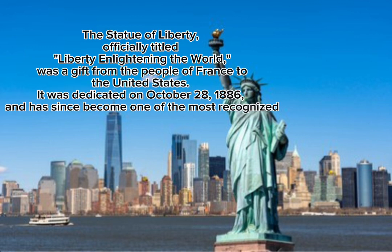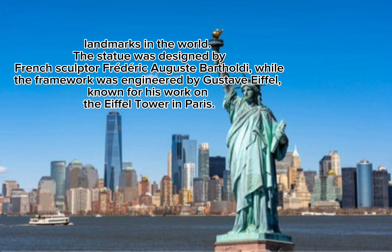The Statue of Liberty, officially titled Liberty Enlightening the World, was a gift from the people of France to the United States. It was dedicated on October 28, 1886, and has since become one of the most recognized landmarks in the world. The statue was designed by French sculptor Frédéric Auguste Bartholdi, while the framework was engineered by Gustave Eiffel, known for his work on the Eiffel Tower in Paris.